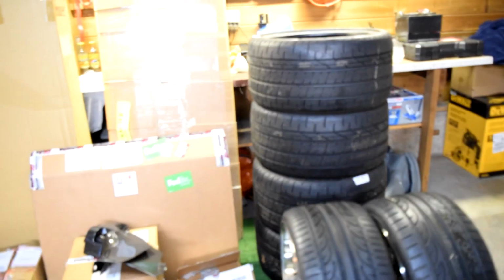Over here, I've got some spare tires that are brand new. Just got them about a week ago. Pirelli P Zero Corsa 285/30/19. There you go. All 4 tires, brand new. Can wash and clean them up before I decide to send them.